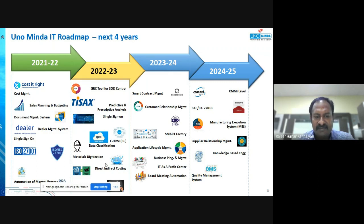Material digitization that we do here, for indirect and direct costings, classifications we have done. For the rest, till 2024-25 also, these are all the areas the team is working on, giving opportunity for the people who have the digital skills. This is for the future. I'm just talking about the smart enterprise, Industry 4.0, how we have implemented it in the different locations also.